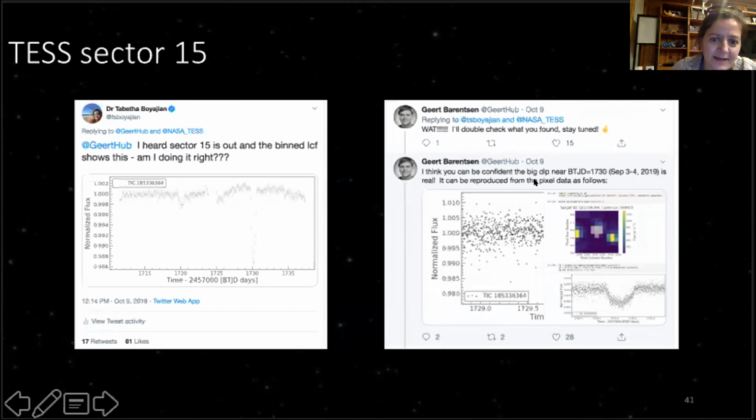And it seems like the mission office said, well, hey, that is real. And here is a close-up of it down here. It's binned. And this actually looks not like anything else we've seen before. It actually looks very planetary. You see how it's very symmetric and clean. And this one lasts for only about a day, which is also kind of unique for this star.